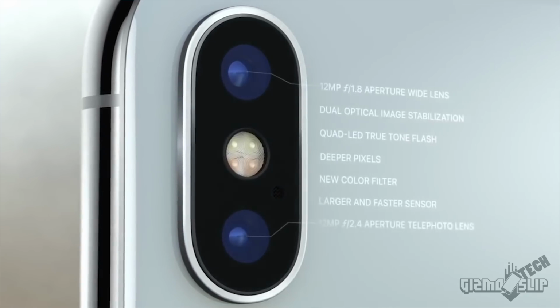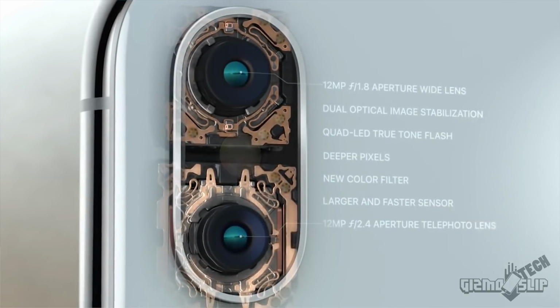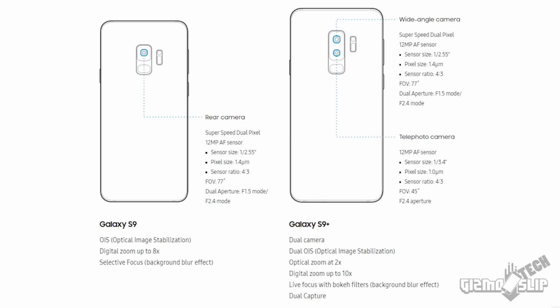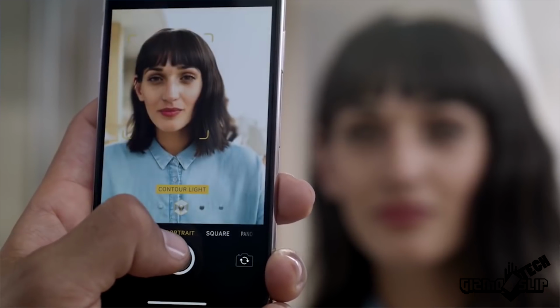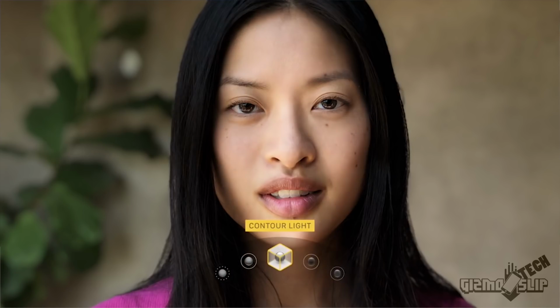As far as cameras go, the iPhone X has a dual 12 megapixel camera, one wide angle and one telephoto, and then on the S9 you have just a wide angle, and on the S9 Plus you have the dual 12 megapixel camera with the wide angle and telephoto again. Now the iPhone X features various lighting modes and also a 3D front-facing camera for more accurate portrait selfies.